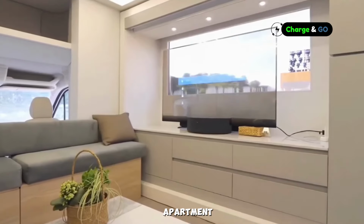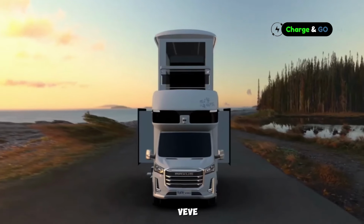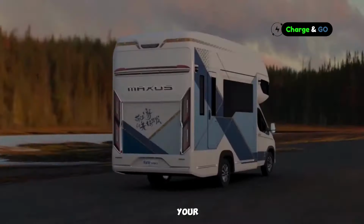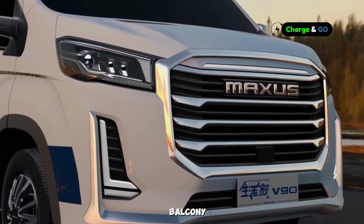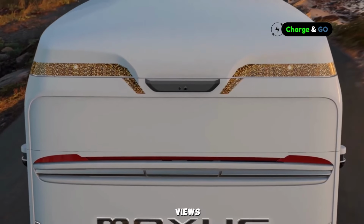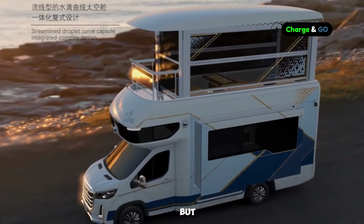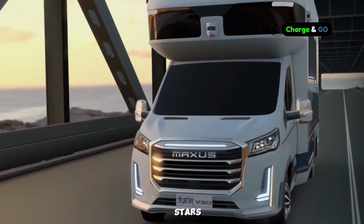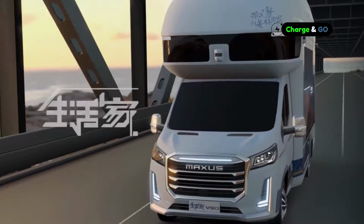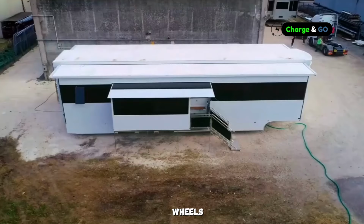Imagine a two-story apartment that can go anywhere you want, whenever you want. That's the Maxus Viv 90 in a nutshell. You've got your expandable sides that create even more living space, a retractable balcony for enjoying those breathtaking views, and a smart home system that would make Bill Gates jealous. But the piece de resistance has to be the rooftop terrace. That's right, you can sip champagne under the stars while cruising down the autobahn. It's the ultimate expression of luxury and freedom on wheels.